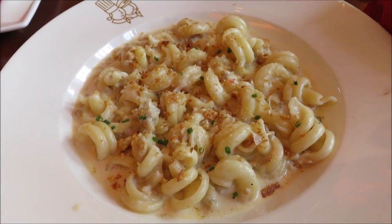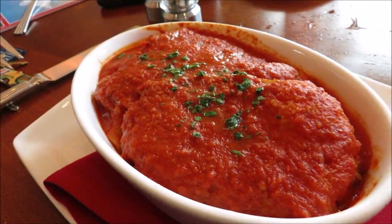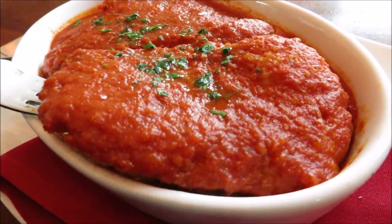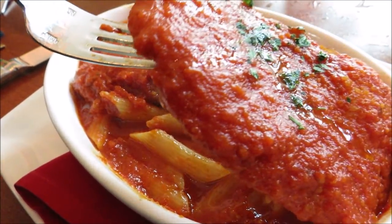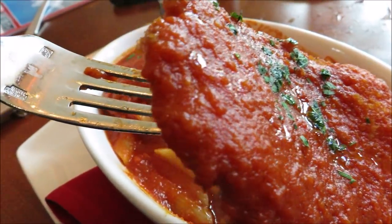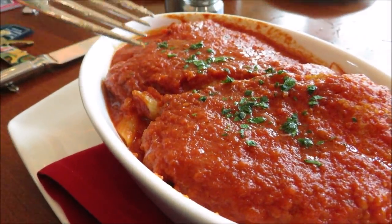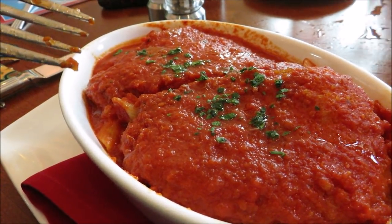This looks just like macaroni and cheese, so I'm pretty happy with mine. So here is my chicken parm. Don't judge me because it's not technically chicken parm, it's chicken and marinara sauce. But like I said, I'm not a big fan of cheese. I don't like it that often, but two pieces actually. And you got your penne on the bottom there. It looks very, very good.